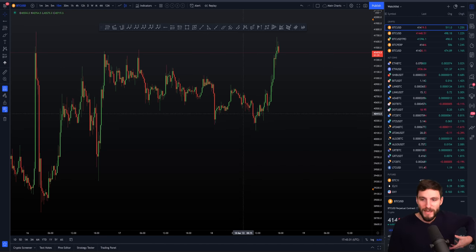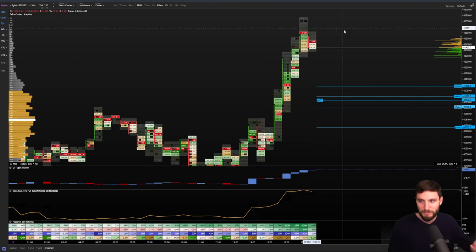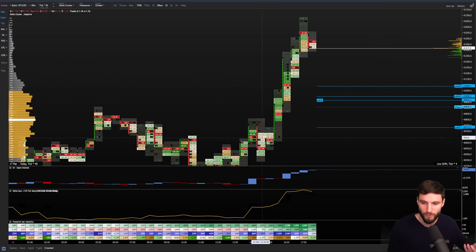And what happened? We have now seen that move to the upside, the backtest of the channel, and coming up to this last high. And you can see with the volume behind this, it's a pretty strong move. Okay, so there's a few things that you could have done, particularly over the last few days. The first thing is trade the channel. The second thing was wait for the break of that channel with that really big candle. I mean, look at the volume on the break.